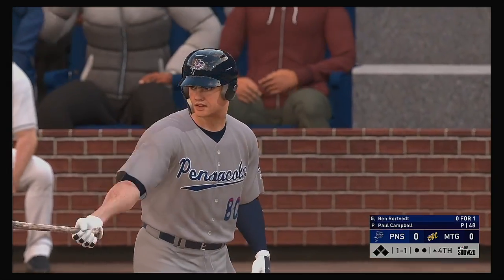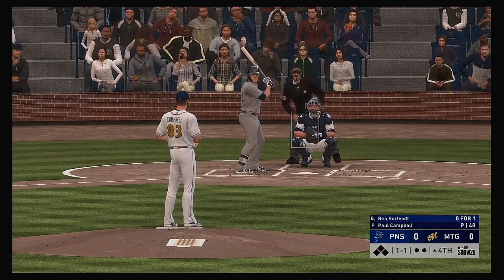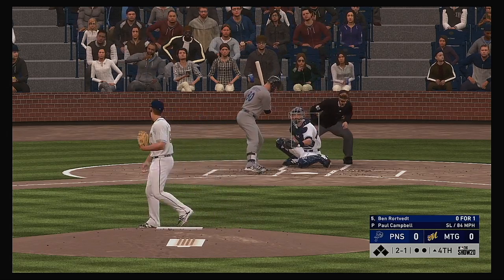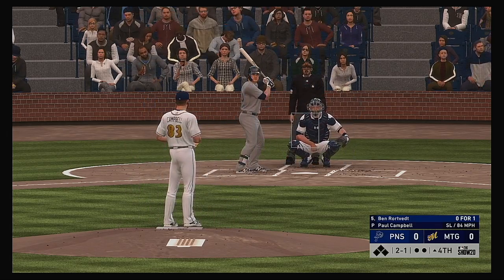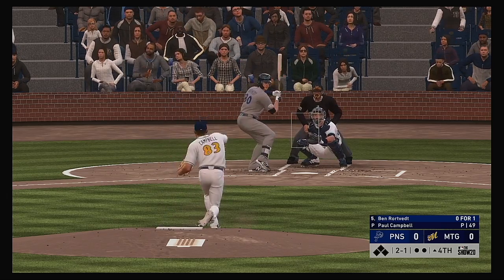Ready for another chance? Ben Rortvedt. He got on top of one and was a ground out victim last time. This game is rolling right along as we move into the middle innings with no score. You'd think by now one of these two teams would be able to get some base runners on and get him in, but that hasn't been the case.